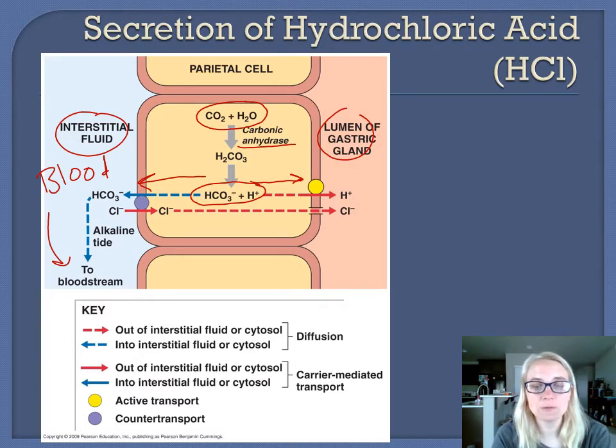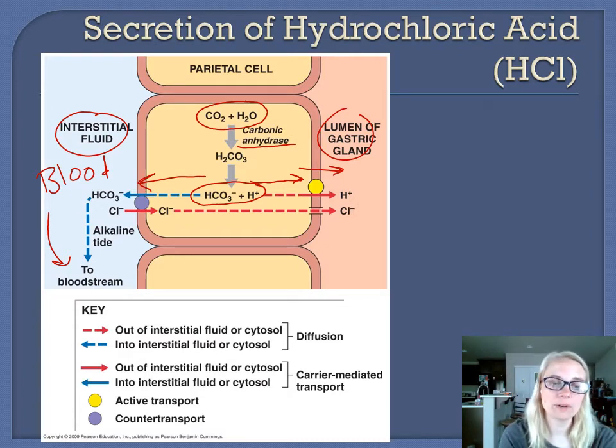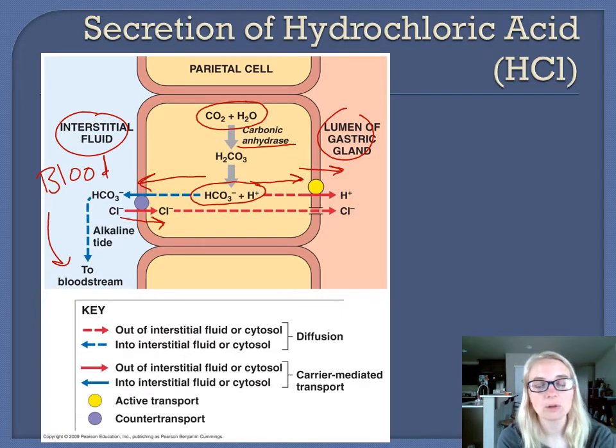So we use active transport mechanisms to pump the hydrogen ions into the gastric gland. You can see the yellow circles representing active transport. What that means is we're going against the concentration gradient. All right, so that's our hydrogen. And now we've got to get rid of our bicarb. Now, if you take a look, we have a counter transport mechanism where bicarb is getting pumped out and chlorine is getting pumped in. Now, does that look familiar to you, that little protein?